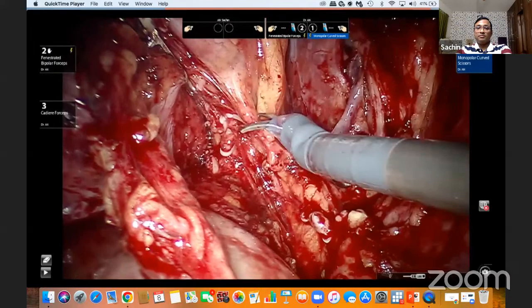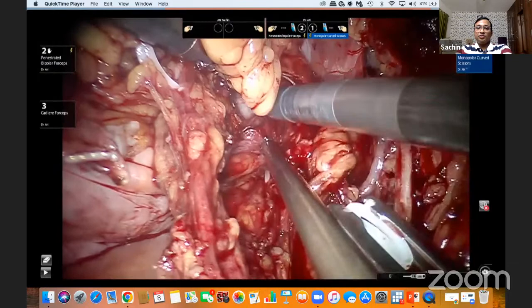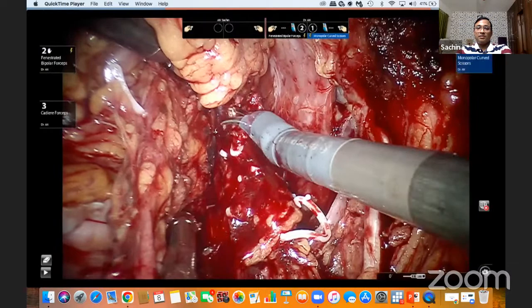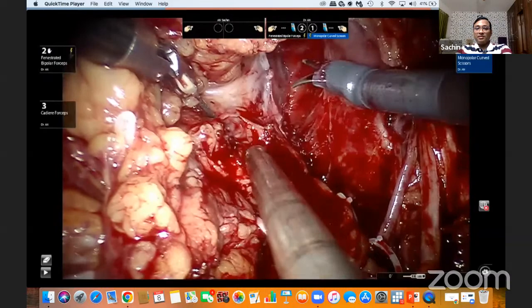So the neurovascular bundles have been separated. Still some prostatic pedicles are there, so it will be taken care of by the Hem-o-lok clips. Now I'm opening the lateral pelvic fascia. This is for release. To preserve the neurovascular bundle, it's a lateral prostatic fascia.